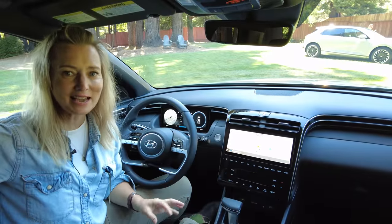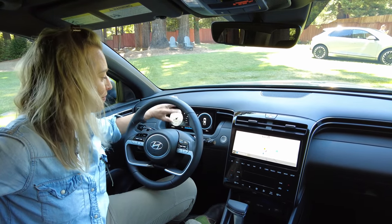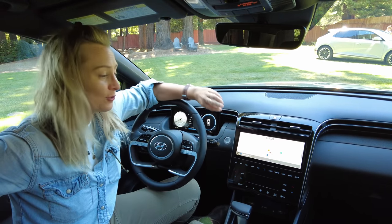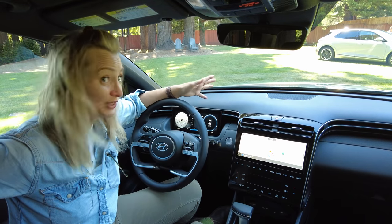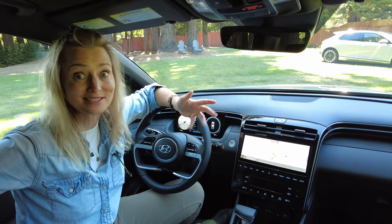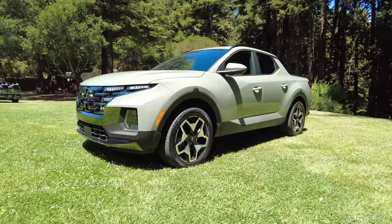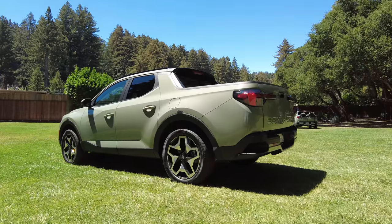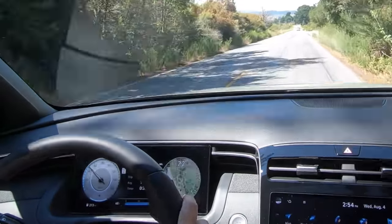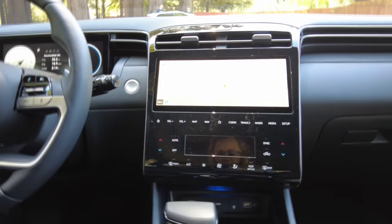So when you get into the cab, you really notice the tech in here. These screens are big, both the digital gauge cluster and the infotainment touchscreen. The graphics are great. They're really easy to see. And you know what? I really like things that are easy to see. Speaking of visibility, seeing out of the Santa Cruz is a little tough. That C-pillar is pretty thick when I look over my shoulder. Good thing there are good safety features offered. One bummer note about the interior, no volume knob.